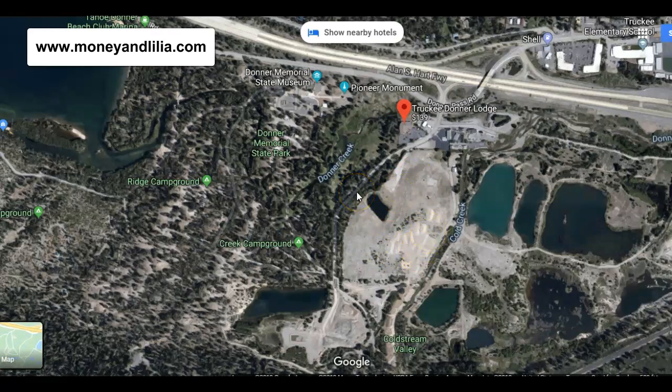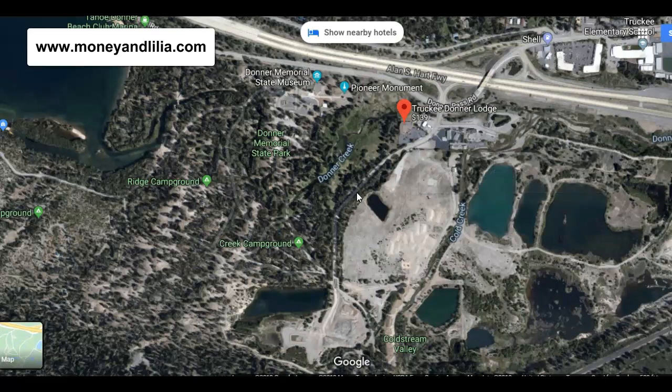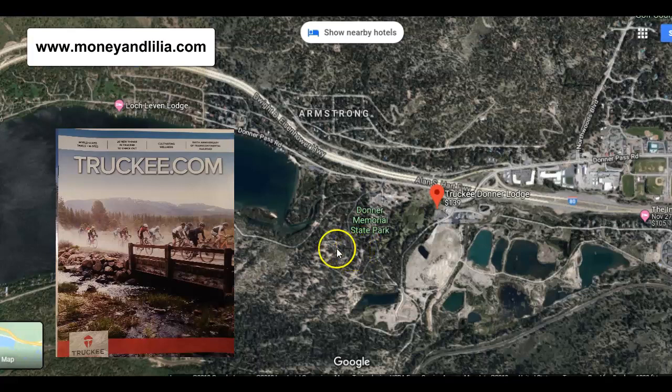The hike that we did is called Coldstream Canyon. And if you look on the internet for Coldstream Canyon Trail, you're going to find a lot of different, somewhat conflicting information because this area is pretty large. So the one that I'm going to show you today is the one that starts right here in the small parking lot and goes west along Donner Pond and in this area. This hike is listed on page 30 of the Truckee.com magazine. I zoomed out a little so you can see where this is located.